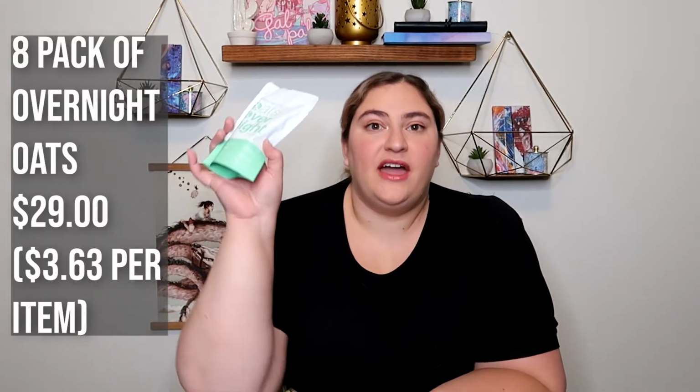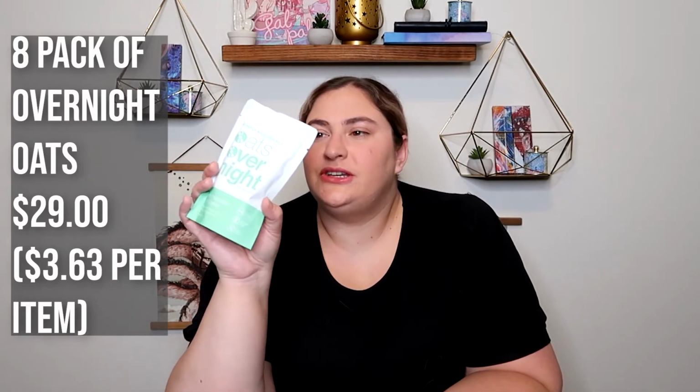I'm gonna have this on the days where I'm a bit more hungry when I wake up, but I'm not like ready for food. So I actually think that this was a pretty good buy. Now, it wasn't cheap. That's the only part that sucks about it. So an 8-pack of these is $29, which is like just over $3 for breakfast. It's not terrible. And for 22 grams of protein, you could do a lot worse.